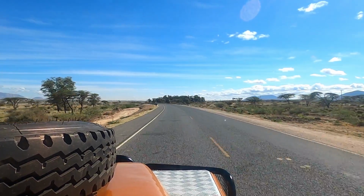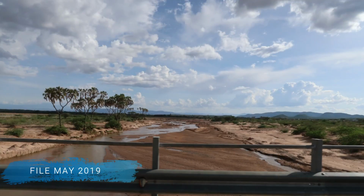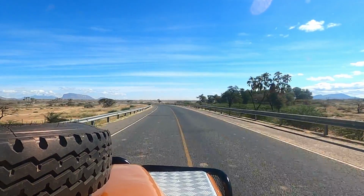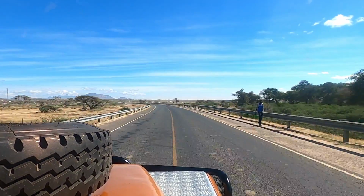We're now about to cross the Uaso Nyiro River, which is the last permanent river on our way to Marsabit and all the way to the Ethiopian border, so all the way to southern Ethiopia.